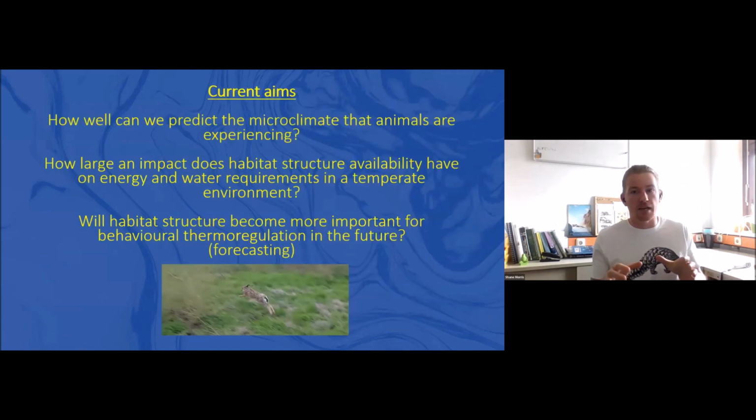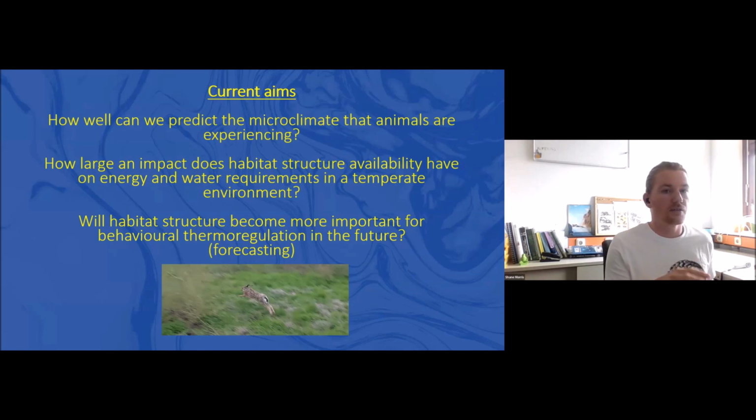And so currently the aims, as I said, I'll just focus on hares for this small last bit of the talk. The aims are: how well can we predict the microclimate that these animals are experiencing? How large an impact does habitat structure availability have on energy and water requirements in a temperate environment? Because a lot of what I've been talking about has been in Australia, and obviously even the temperate environments there can be quite a bit drier than in Europe. And then I'll also be talking about whether habitat structure will become more important for behavioral thermoregulation in the future.